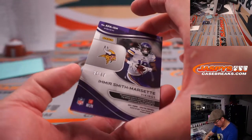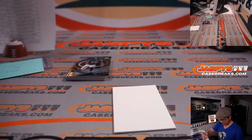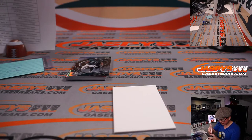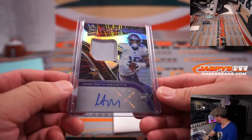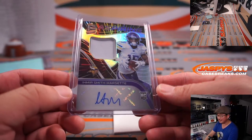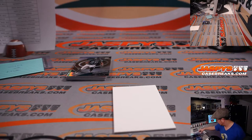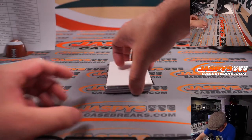We got Amir Smith-Marsette, 32 out of 60, aspiring. Jersey and autograph. Going to Minnesota. Minnesota 2. That'll be for your Jess. No, check that. Sorry, that's the other group. Minnesota 2 is Logan. Logan M. And the final stack before that randomizer.